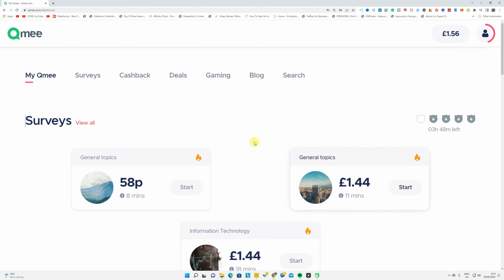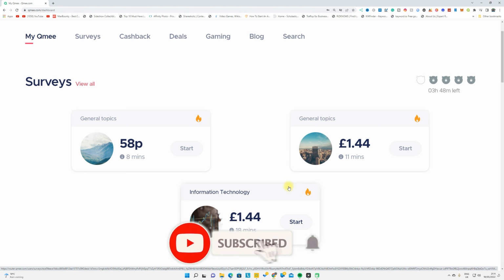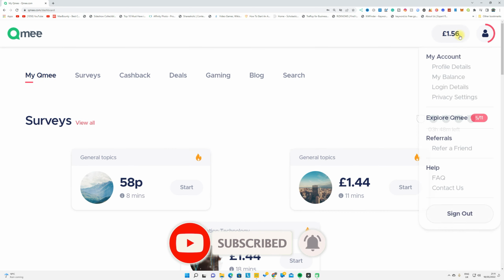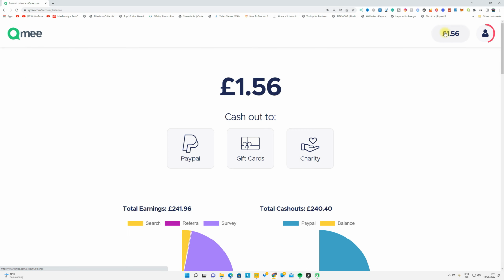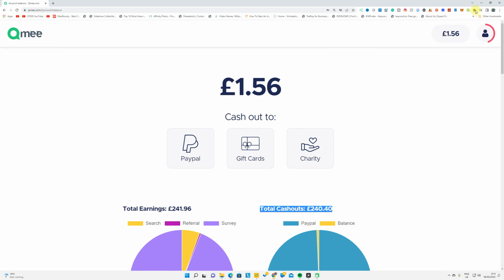Now this is my dashboard. Right now you can see these are the surveys that are available to complete: 11 minutes, 18 minutes and 8 minutes. But I can complete these surveys within 5 minutes and I can make nearly £4 from these surveys. If I click my balance on here, you can see my total earning is nearly £241. My cash out is 240 and this is £1.56 in pending.